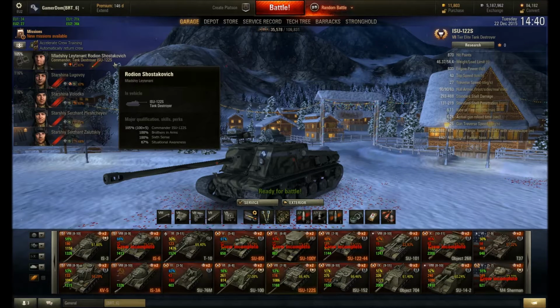So effectively you've got a double skilled crew already available on this vehicle, which is fantastic. And that makes a huge difference, because suddenly, as I have here, my Kanda has Sixth Sense, and Sixth Sense in a TD that's going to spend its time trying to avoid being seen is invaluable. So I haven't bothered to move this crew on yet.